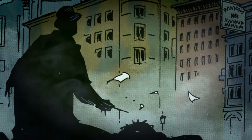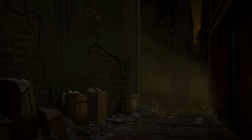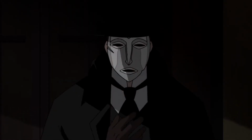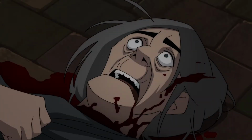Jack the Ripper is clearly a more violent villain than most of the Batman villains. He's icy, and he's almost professional. And he's clearly done this many times and gets that sick joy out of it. He's not just a killer, he's a surgical killer. He knows what he's doing. He knows where all the vulnerable spots are on you. And if he gets there first, he wins.